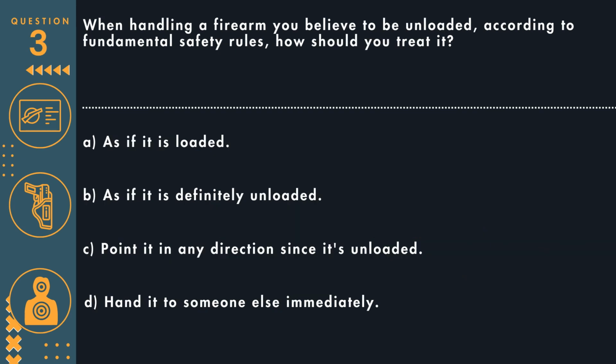Question 3. When handling a firearm you believe to be unloaded, according to fundamental safety rules, how should you treat it? A. As if it is loaded. B. As if it is definitely unloaded. C. Point it in any direction since it's unloaded. D. Hand it to someone else immediately.